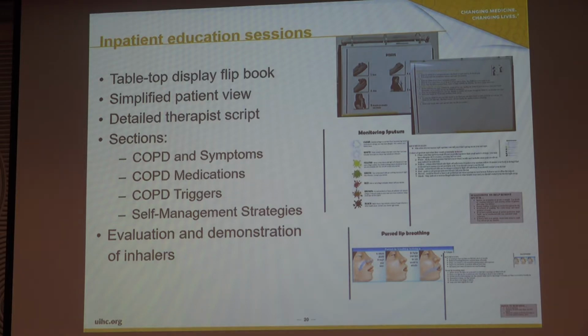And the book is divided in several sections. Section 1 is just an overview on COPD and how breathing works. The next one goes more into detailed information about the medication. What's a rescue inhaler? What's a maintenance inhaler? When do you take what and how? And then we use the inhaler education toolkit, obviously, to start doing those demonstrations with them.